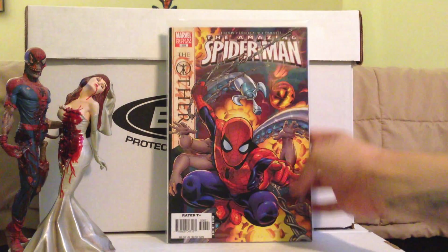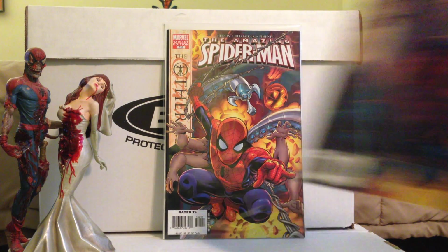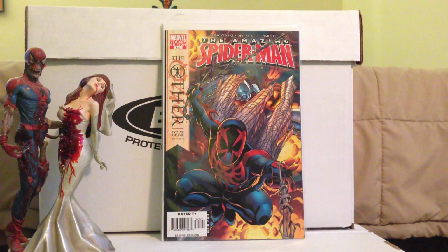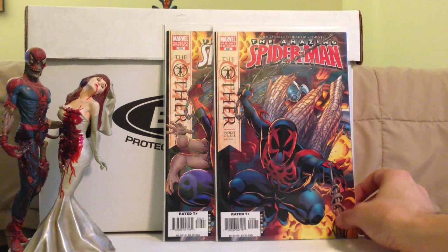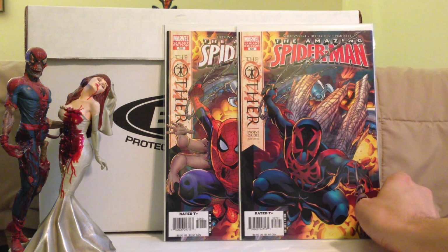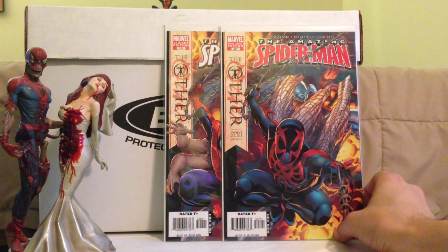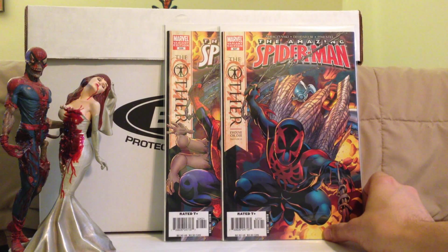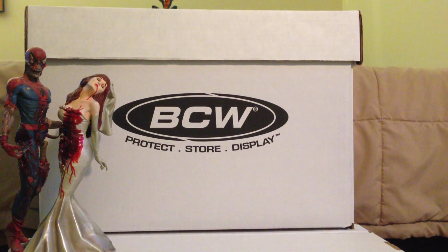I also got Amazing Spider-Man 526 variant. This was $3.50, I think, or $3. And then I got Amazing Spider-Man 527 variant. This was also $3. So really glad to have some more of these in my collection. I'm missing the Black Spider-Man one, which bums me out. I think the Black Spider-Man one and the Spider-Ham one are the two that I'm missing. I have to check again. I'm pretty sure I'm missing the Peter Parker one. But getting closer. Getting closer.